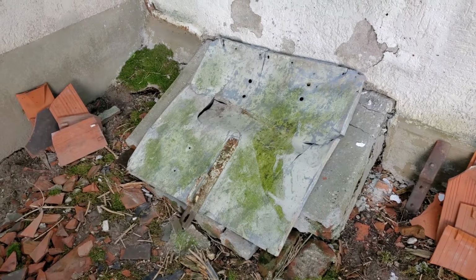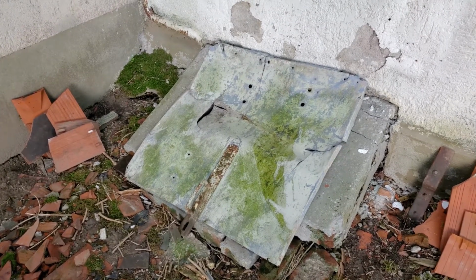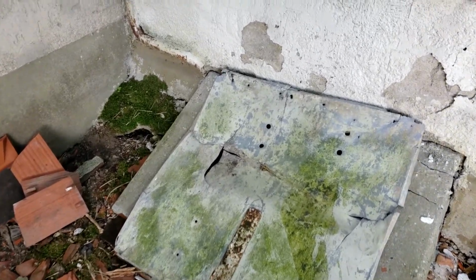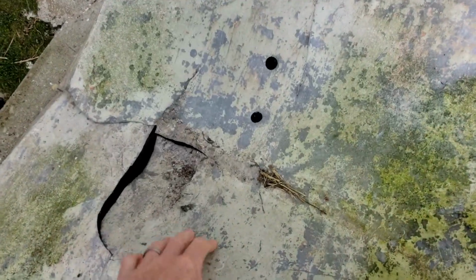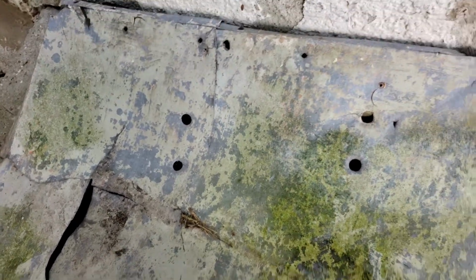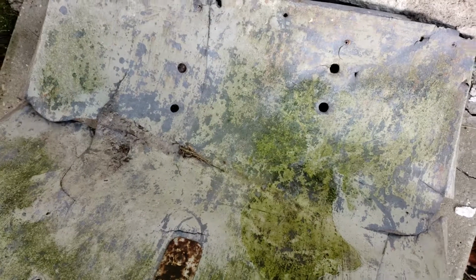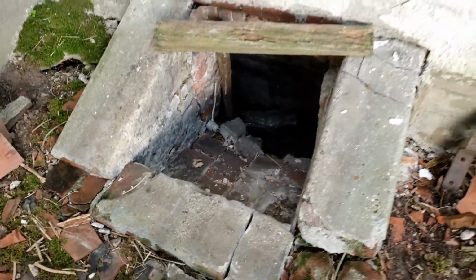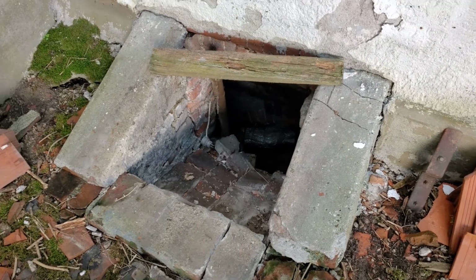This is the actual door that I found. It was kind of lying like this, a lot of debris and stuff piled on top of it. You can see it's pretty worn. This thing is all falling apart. When you try to pick it up, it's just literally falling apart. And that is the hole that I have to fix.